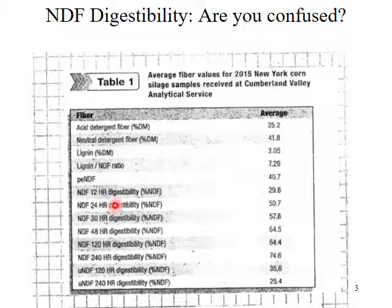We can talk about digestibility all the way down to here. And then we talk about undigestible. We have 120 hours, 5 days, 240 hours, 10 days. And they notice that there's a little bit of difference here. This is a little bit higher than the example we gave you. But we say about a quarter of our NDF is not available, maybe a quarter to a third. And then we think about the NDF in vivo or in vitro.